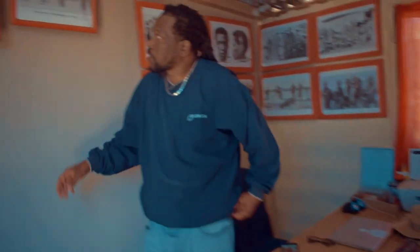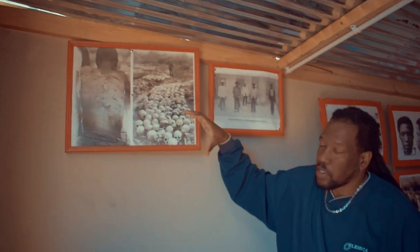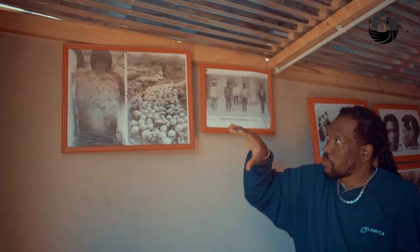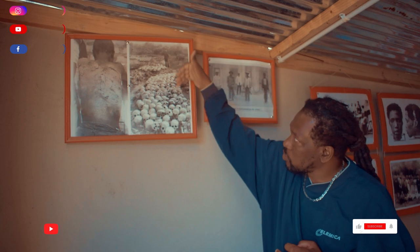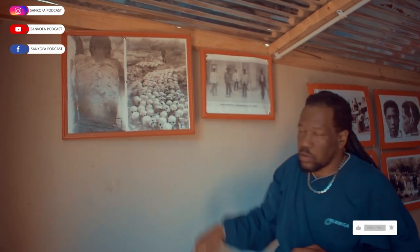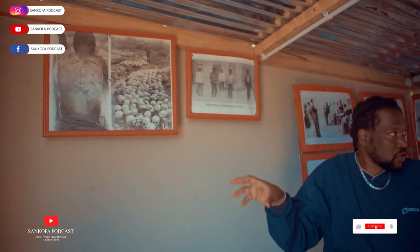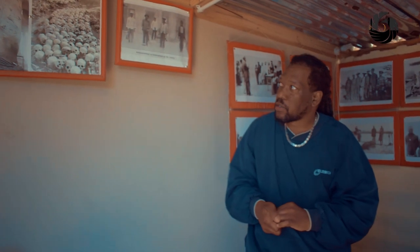So these ones are inland in Namibia. You can see a lot of skulls. I believe maybe it was during the genocide. It's just because we blew up the picture. All this is skulls, human skulls. You can see how they were killing our people, and some of the German soldiers were taking those skulls to different museums in Germany and other parts of the world.